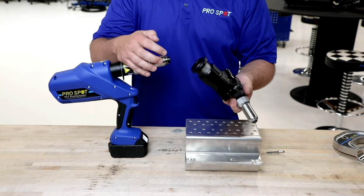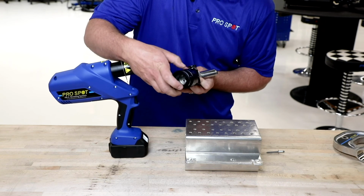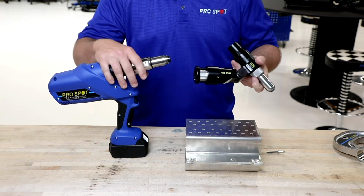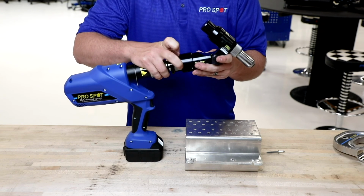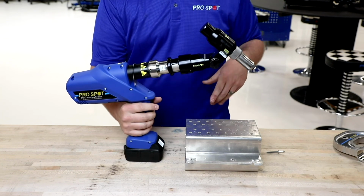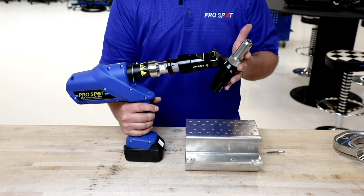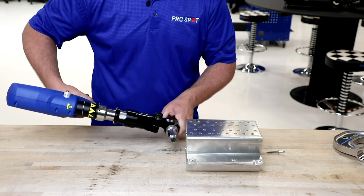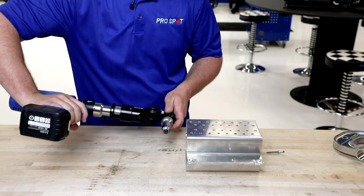Once the dies are removed, I'm going to slide the blind rivet adapter over the nose cone, and this spins freely inside to screw the blind rivet adapter onto the front of the nose cone. So this is going to slide on, and I am going to hold the gun so it doesn't fall down. Twist the locking collar. Once it's tightened down, you'll see that the blind rivet adapter spins freely, and this is to make it really easy to get in different areas of the car. So you can get at all different angles, flip it around, and get in tight areas if needed.